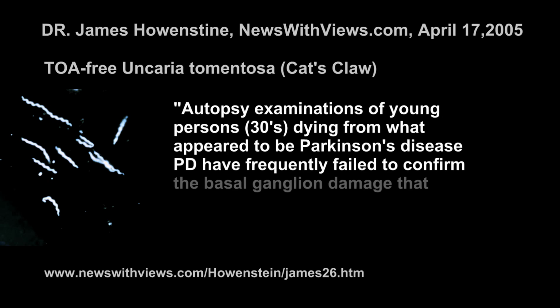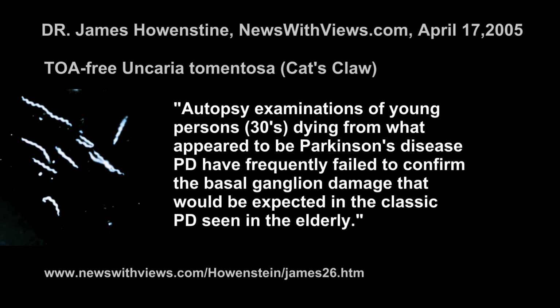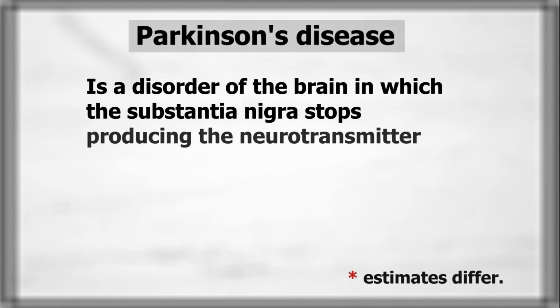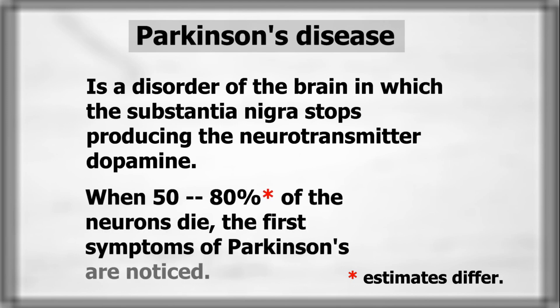Autopsy examinations of young persons dying from what appeared to be Parkinson's disease have frequently failed to confirm the basal ganglion damage that would be expected in the classic Parkinson's seen in the elderly. Parkinson's disease is a movement disorder in which the dopamine-producing brain structure, the substantia nigra, stops producing the neurotransmitter dopamine. When 50 to 80% of substantia nigra neurons die, the first symptoms of Parkinson's are noticed.